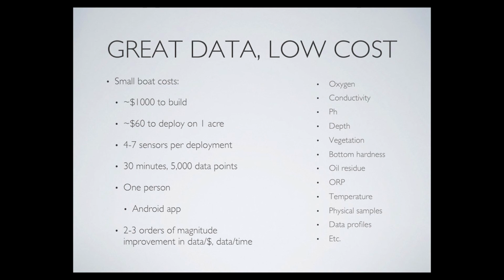And we can collect a whole bunch of different things that different people are interested in, and that list is expanding almost daily. The whole platform's designed to plug in new sensors as we work out their value.